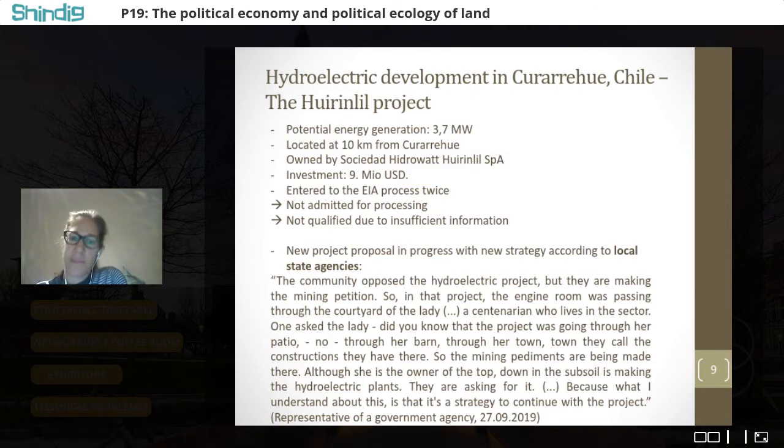But still, to date, there are a lot of inconsistencies in the project, so it has not been qualified in the environmental impact assessment process. It has been entered twice, but it couldn't be qualified in one of the cases because there was not enough information, and in the other case they actually withdrew the project owner. But the municipality of Curarewe informed us that there's a new modified version of the project prepared, and that in this context they are requesting the mining concessions to avoid legal problems with the indigenous people living in the territory. So if you could please forward to the next slide.